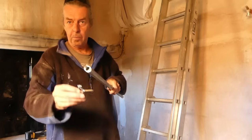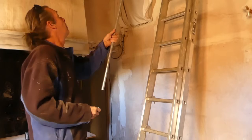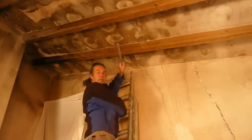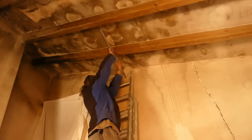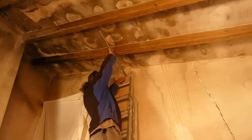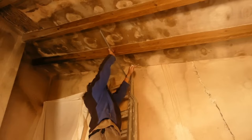Hold it up. I painted it all black. It should look nice and industrial. I want to get it pretty much where I want the light. So I'm going to stick this up here to the ceiling where I want it. I want to mark the pipe on the wall so I can join up that channel to this channel.